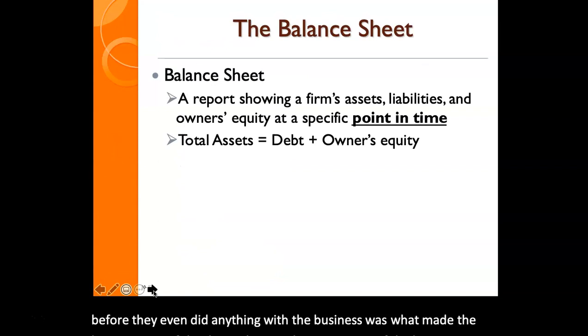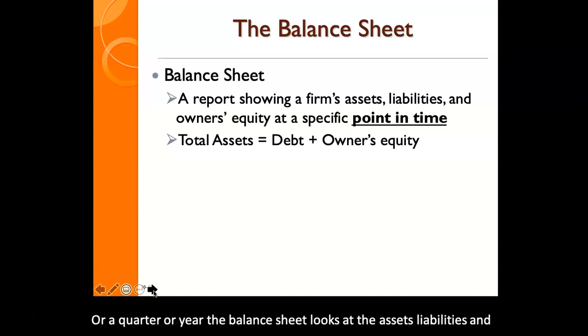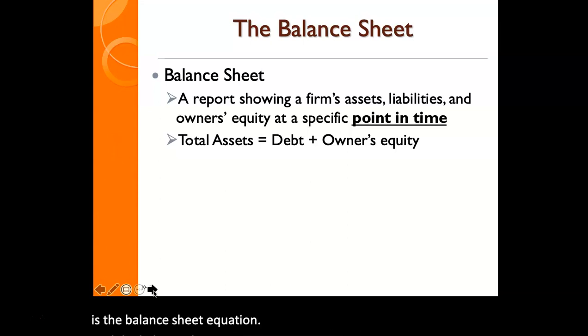Okay, so the income statement measured a period of time. And like I said, it's either a month or a quarter or a year. The balance sheet looks at the assets, liabilities, and owner's equity at a point in time. So as of December 31st, total assets equal debt plus owner's equity, whatever those numbers may be. Total assets equals debt plus owner's equity is the balance sheet equation. And the balance sheet equation, again, is taken at a point in time, not a period of time, a point in time.